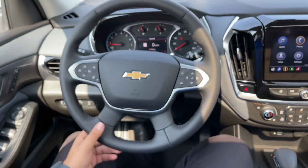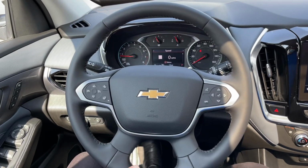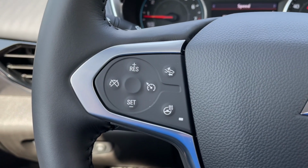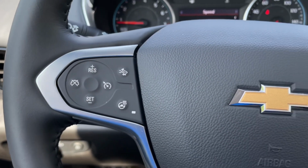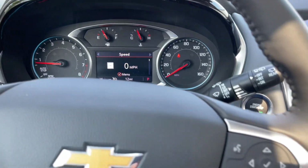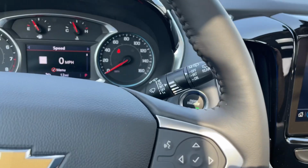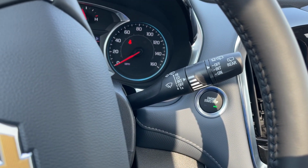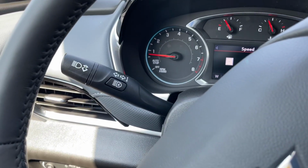And on the steering wheel, you have your 4-spoke leather wrapped steering wheel. On the left hand side, you have your cruise control. You have the heated steering wheel and the forward collision warning. On the right hand side, you have your controls for the instrument cluster screen, along with your voice command. Also behind the steering wheel, on the right hand side, you have the windshield wiper controls and the turn signal stalk.